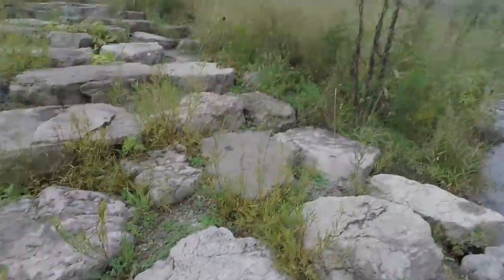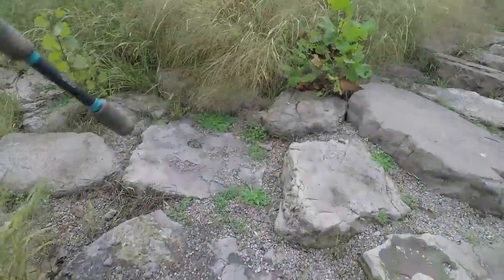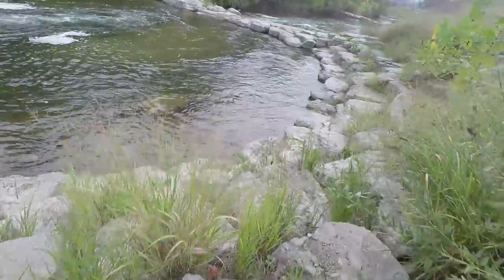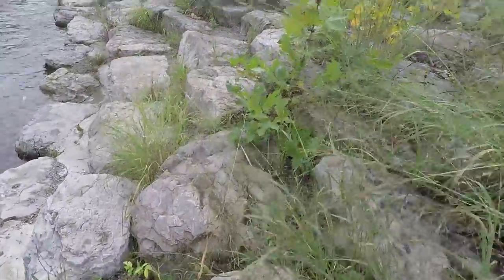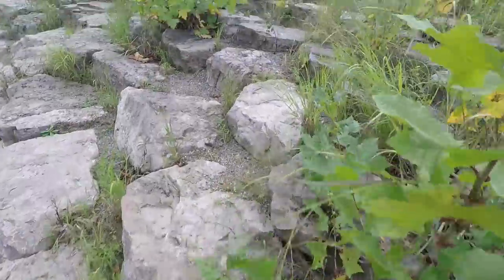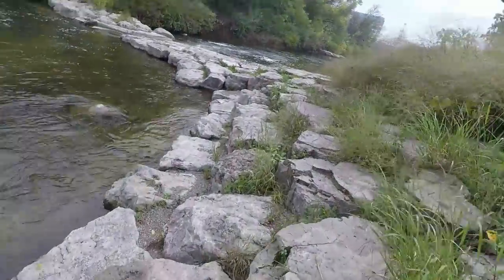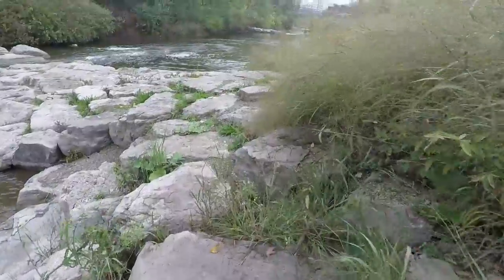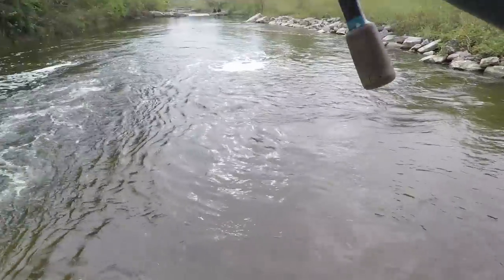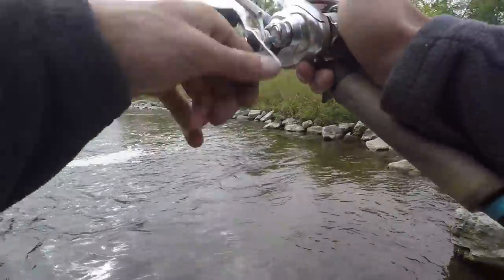It's funny because I've caught 2, 3, 4, 4.5 pound smallmouth at other lakes, rivers, and in the Upper Peninsula in Michigan. But I don't ever think I've caught one here where I'm at over a pound. So hopefully, we can break that today. Last cast here, and then it'll be on to a different cascade.